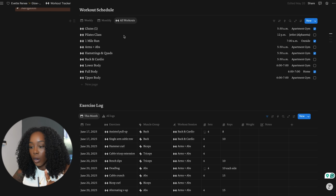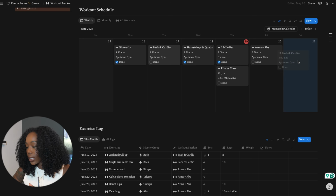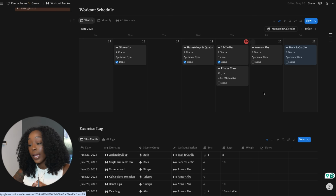And then it shows you all the workouts you've done. You can see that at a glance, but that's not as cute as weekly or monthly. So I do keep the weekly up. I did skip the gym on Tuesday, so I'm actually gonna move this to Saturday because I am gonna go to the gym on Saturday.